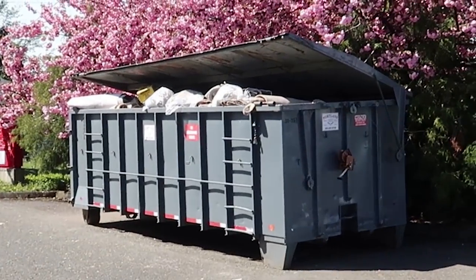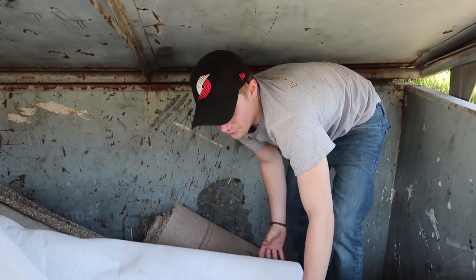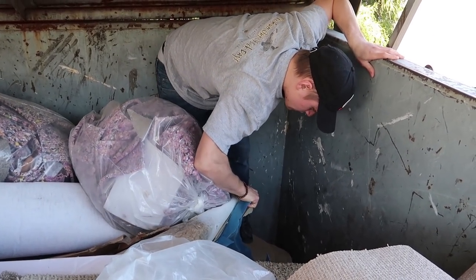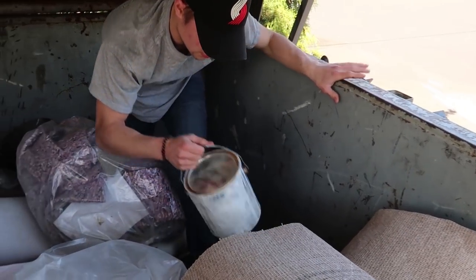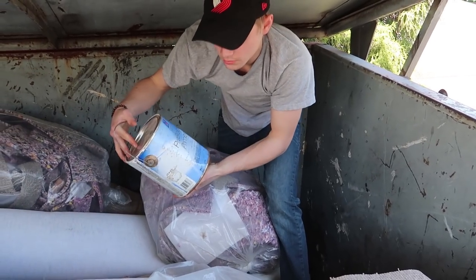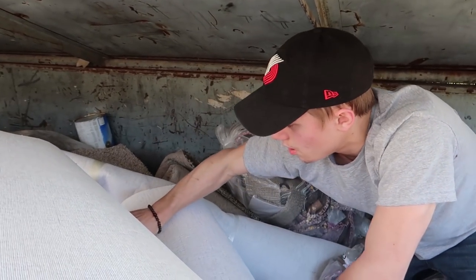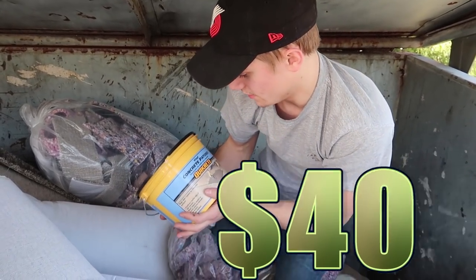What about that one over there? All right, we'll start with the least lucky one. All right, let's see what we can find besides carpet. Guys, this is looking like a trasher. Some leftover primer. Oh, another bucket. Okay, it's full. This goes for easily $40 a bucket.